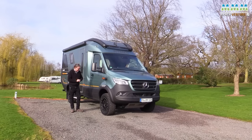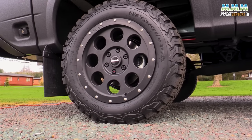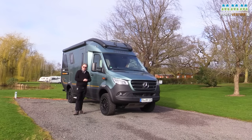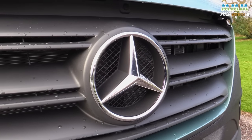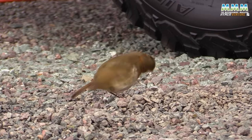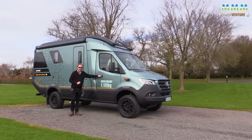But you've probably noticed it is quite tall, over 3 metres high, because it comes as standard on a four-wheel drive Mercedes Sprinter, and not just any four-wheel drive Mercedes Sprinter, but the 419 with the new 190 horsepower four-cylinder 2-litre diesel engine and permanent four-wheel drive. Four-wheel drive? Wow!